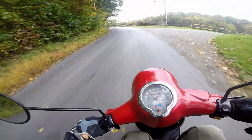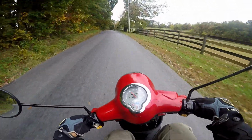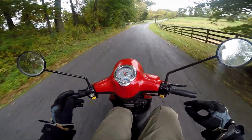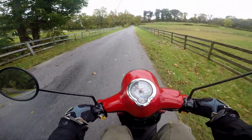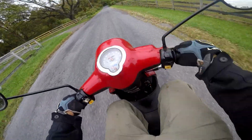When I first bought it, I thought, okay, it's just the fork that's tweaked, and it still might be the fork that's tweaked. But the problem is, look at that. I have to shift my weight all the way to the right to keep it going straight. So if you have any suggestions on what it might be, post up in the comments below.